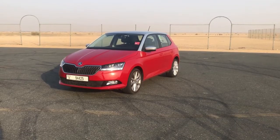So the Skoda Fabia Style Color Concept comes in at 66,000 dirhams, and the normal Skoda Fabia Style, where there is no two-tone body color but just one single color, comes in at 61,000 dirhams. So price wise it's pretty up there with the competitors, and also it offers quite a bit of sensibility. So what's the final verdict, you may ask?